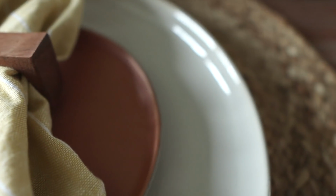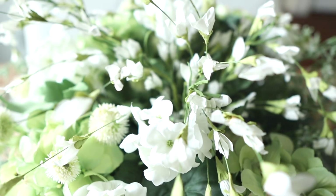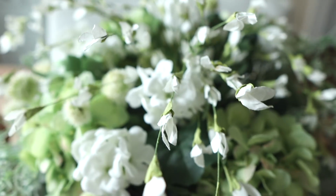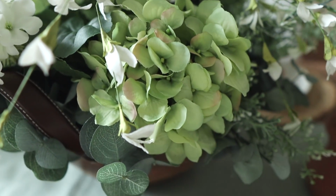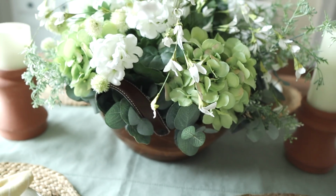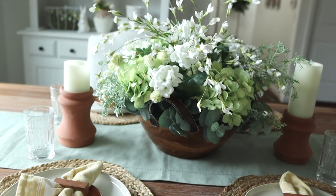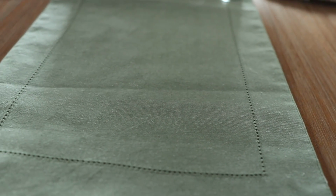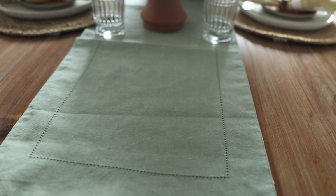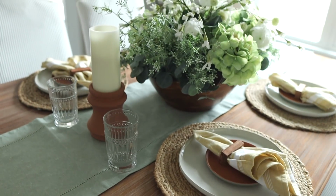And then underneath there, I have a little terracotta plate from Hobby Lobby, as well as these rope chargers from Hobby Lobby as well. This flower arrangement was so much fun to put together. I used tape and made a grid underneath, and that's how I'm able to get all of the flowers to stand up.